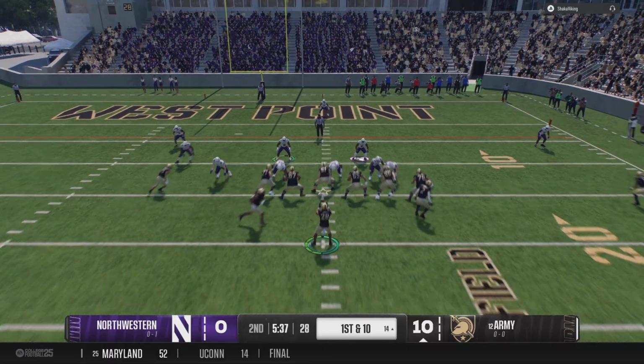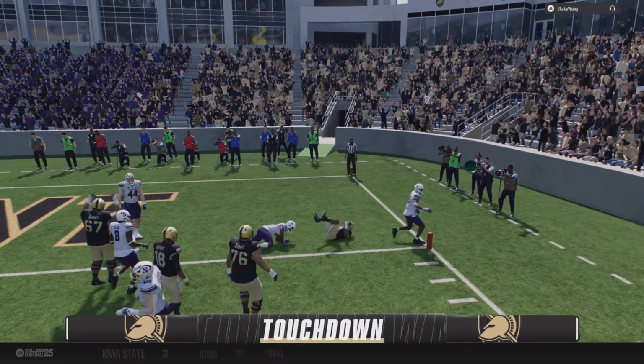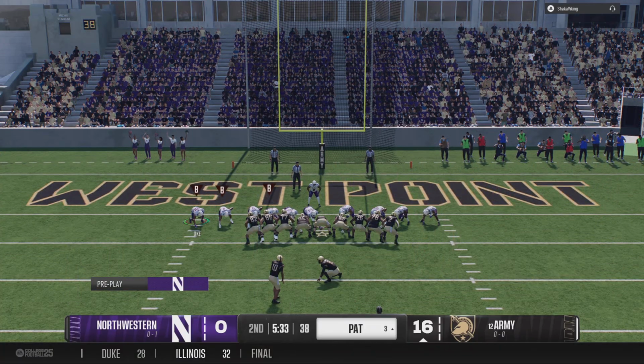Pre-snap motion, quarterback trying to get a read. Touch pass on the jet sweep. Got some room, headed to the goal line. Touchdown, Army! And they made it to the house when they found that 6 points waiting on them.